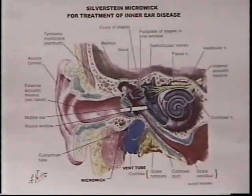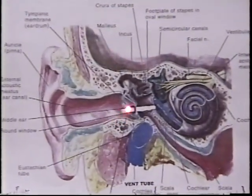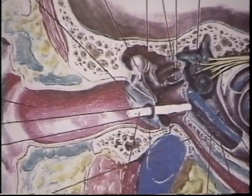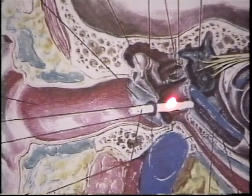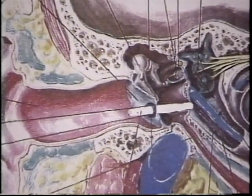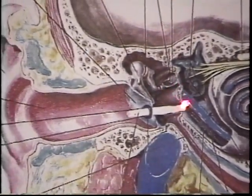Recently, I developed a new technique using a micro wick. The micro wick is placed through the eardrum through a small vent tube that's placed in the eardrum. And the micro wick extends down to the round window membrane, which is similar to the eye in that it will absorb fluid or medications placed on the wick.